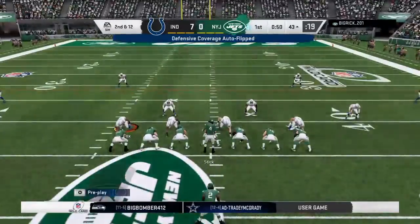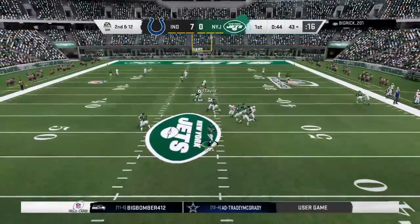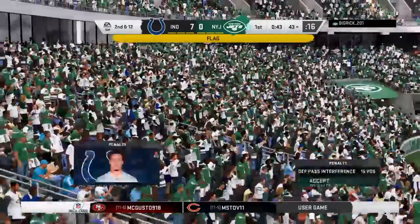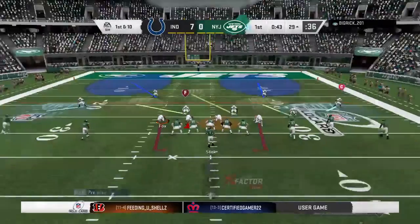On 2nd and 12. Stick. And a flag comes in as that one falls incomplete. Well, let's see who this is on. So flag for the contact, pass interference.